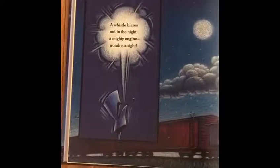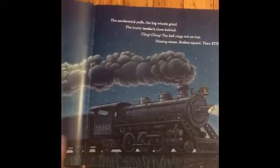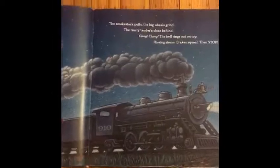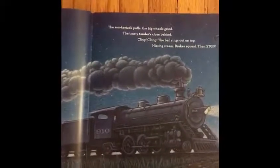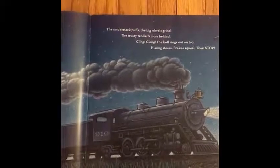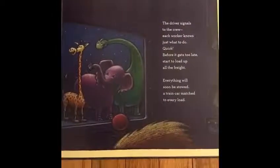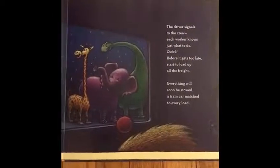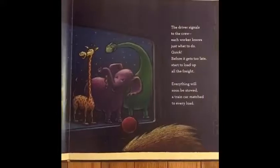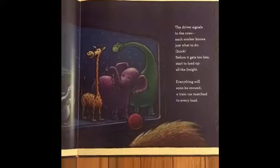A whistle blares out in the night, a mighty engine, a wondrous sight. Smokestack puffs, the big wheels grind, the trusty tenders close behind. Cling, clang, the bell rings out on top. Hissing steam, brakes squeal, then stop. The driver signals to the crew. Each worker knows just what to do. Quick, before it gets too late, start to load up all the freight. Everything will soon be stowed, a train car matched to every load.